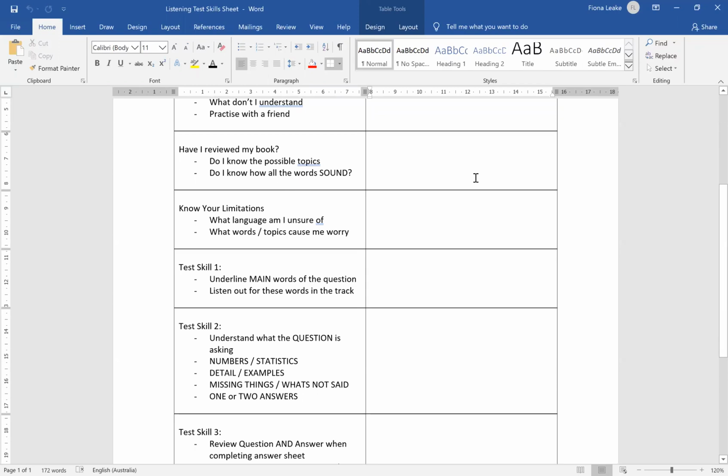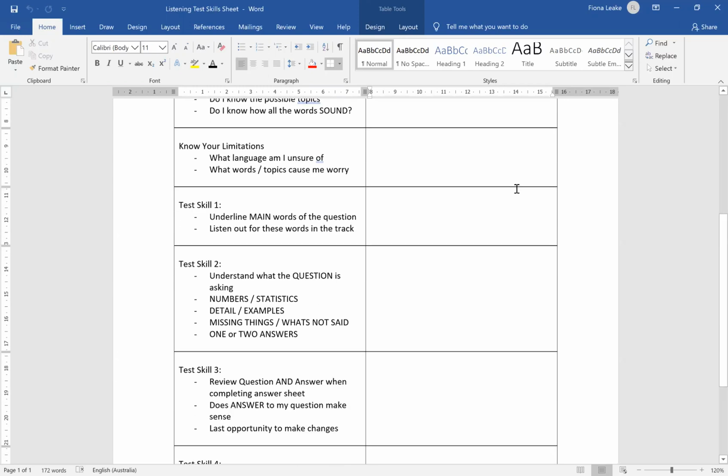Have I reviewed the book? The topics are going to be based on things we've discussed throughout both semesters, so it's always good to have a flick through, skim and scan through your book. Are you familiar with all of the topics? Note your limitations. What language am I unsure of, and what words or topics might cause me to worry? For instance, we've talked a lot about animals and their habitats, but maybe you're not quite sure about words like genomes or extinction. So have a think. What confuses me? What causes me stress? And really focus in on those.